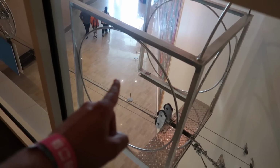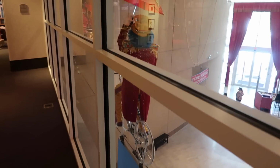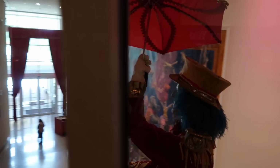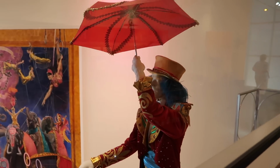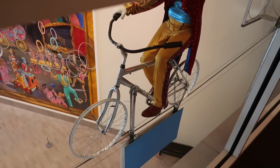So right above the main door as you walk in, this clown is biking across the tightrope, holding an umbrella. Here he is, right there. That's spooky. He's creepy. There's the bicycle.